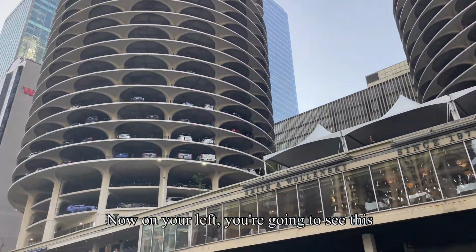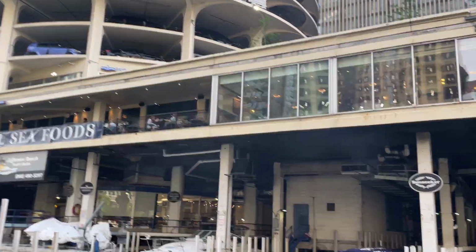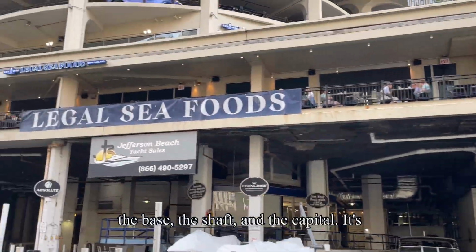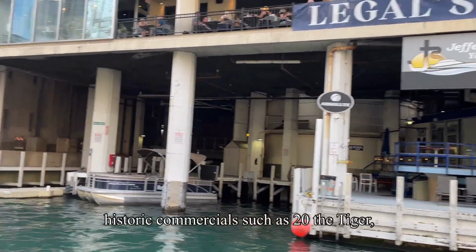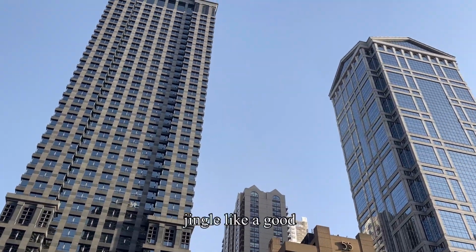Now on your left, you're gonna see this building with a bunch of hashtags on it. That is the Leo Burnett building, built in 1989. This is a great love letter to the first school of Chicago architecture with added modern aesthetics. Here you'll see the base, the shaft, and the capital. It's also home to historic commercials, such as Tony the Tiger, Pillsbury Doughboy, and it inspired the jingle, Like a Good Neighbor.